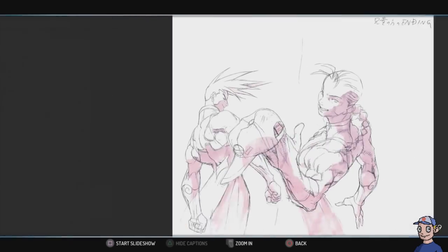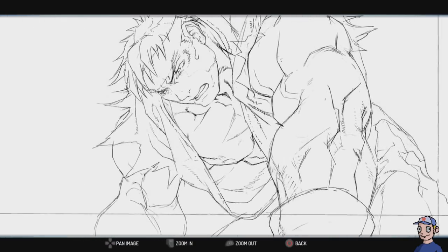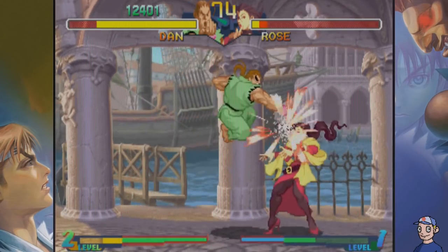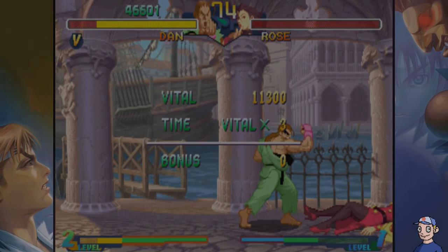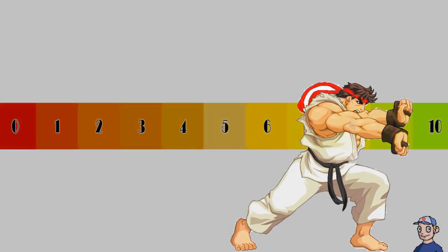I've always liked Street Fighter a bit, but this really kind of opened up my eyes even more to just how much fun this game is, how great this series is, and how much the developers truly care about making it magnificent. Okay, so we've heard some good and a little bit of bad, but let's go over to the ratings board and put a big number on it. I am giving the Street Fighter 30th Anniversary Collection a 9.5 out of 10.